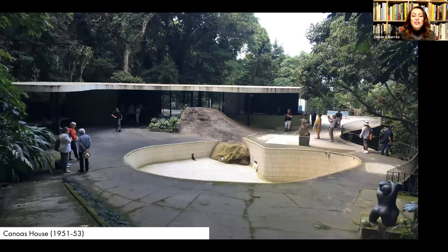Another behind the scenes tour that we had was at the Canoas House by Oscar Niemeyer, built in 1951. This was the architect's residence, and it's just this folly, this jewel encrusted in the tropical forest, where you have the social part of the program of the house on this ground floor. And then as the terrain slopes down, he puts the bedrooms, or what would be the basement, and the bedrooms overlook the Guanabara Bay. Here you see at the center his grandson, Ricardo Niemeyer, who opened the house for us.